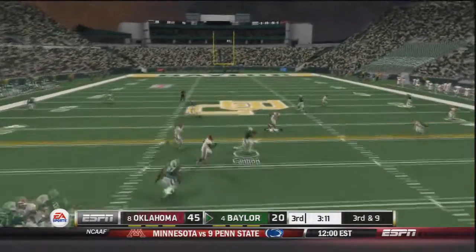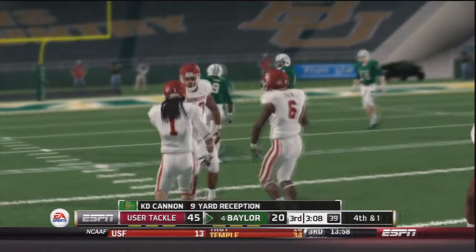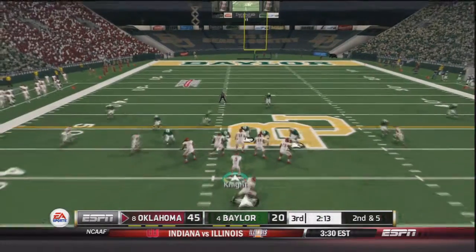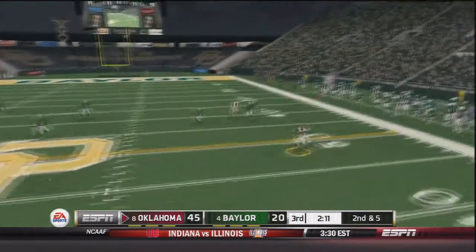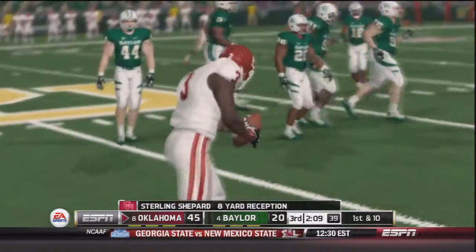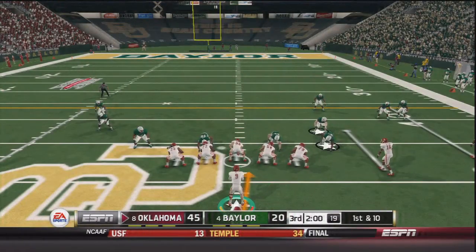3rd and 9, Bryce Petty drops back, throws to Cannon, and he is stopped before he can get the first down, so they would punt the ball back to OU. So now on 2nd and 5, Trevor Knight gets the ball back. He throws to Sterling Shepard, and Shepard is absolutely leveled, but gets an 8-yard gain on the play and another first down. 3 catches, 94 yards.